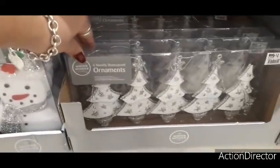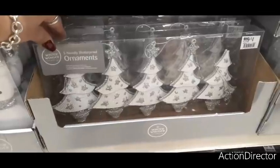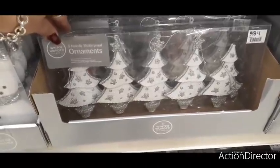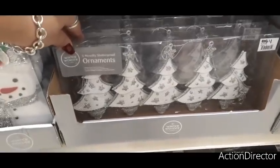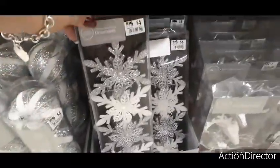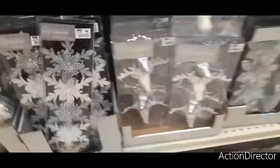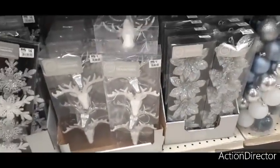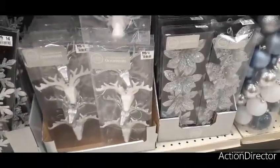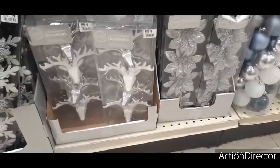You have five novelty shatterproof ornaments, and these are, of course, the silver and white Christmas trees, and you get five for $4. So that's a good deal. Here we also have the snowflakes, five for $4. Let me just back up so you all can see. And this is the Winter Wonder collection, and these are going to be $4.